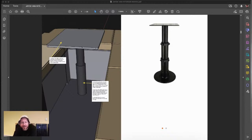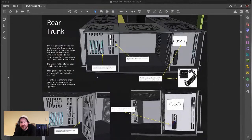Anyways, there's a telescoping table where this table is going to come down and then fit into the area of the bed and allow that entire back area to become more of a bed. If you put grooves in the cabinets, that might get a little dusty. That's very true, Jeffrey, but I'll have a Dyson vacuum cleaner, so I think I can probably do that.